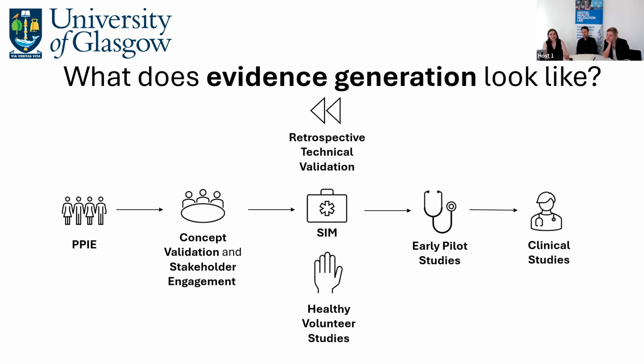Moving a little bit further down the evidence generation pathway, depending on the product, a medical device might need some retrospective technical validation. So for example, if you've got an AI product, you might want to do some data-driven studies. Might look like SIM if you've got more of a hands-on product and you want to see how it's going to work in an NHS environment. Or it might be healthy volunteer studies to gain a bit of a baseline as to how your product works with a variety of people. Moving on a little bit further past that, once you've got a functioning prototype, might be getting towards early pilot studies with a very small number of patients, and then rapidly progressing up through to many, many patients, as Sean, I'm sure you're going to talk about in a wee moment.